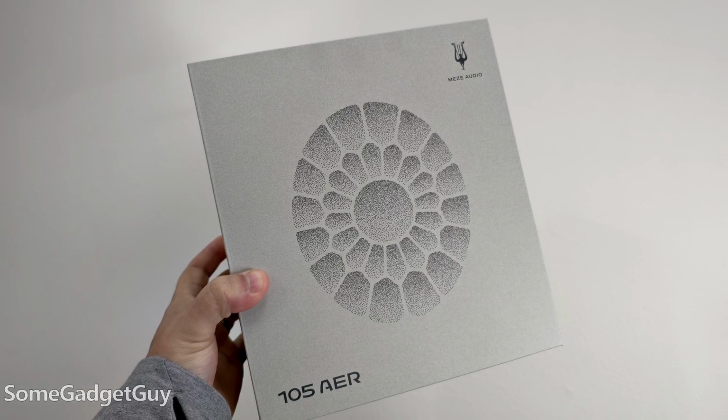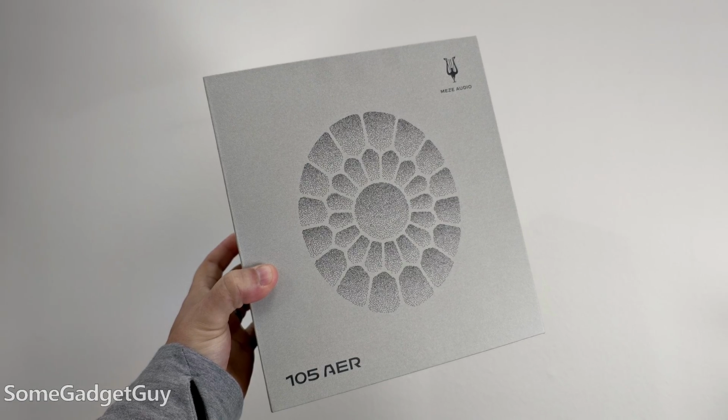Here we go. The folks at Meze Audio sent these my way to test and review. This is the Meze 105 AER, a new open back headphone from Meze, primed to do battle in that premium middle space that I have been having a blast playing around with, cans around that $400 price point.